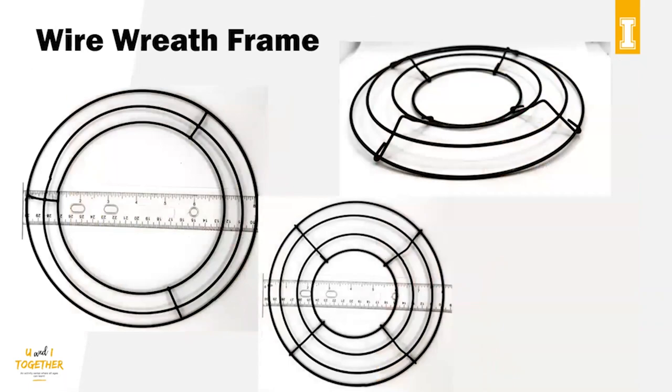So there's different types of wreath frames. There could be the grapevine wreath frames or a styrofoam wreath frame. But for making an evergreen wreath, a wire frame, also sometimes called a wire box frame, tends to work well. There'll be 3 to 4 of the circular strands of heavy gauge wire in a circle, and then with cross braces that connect those.